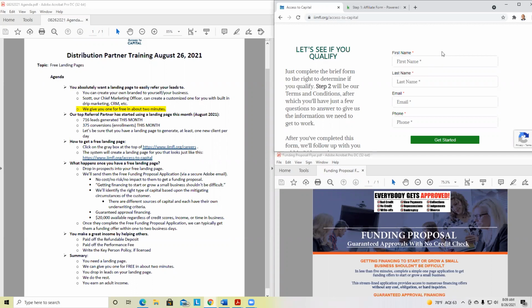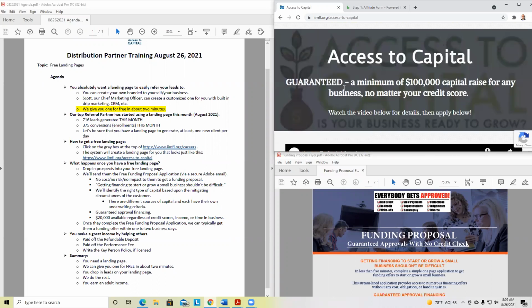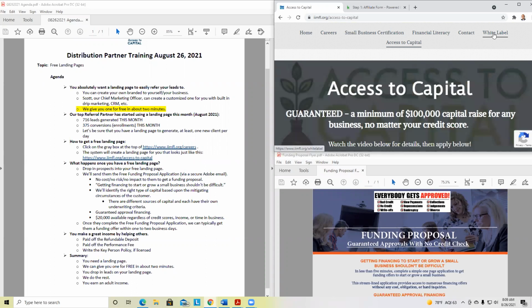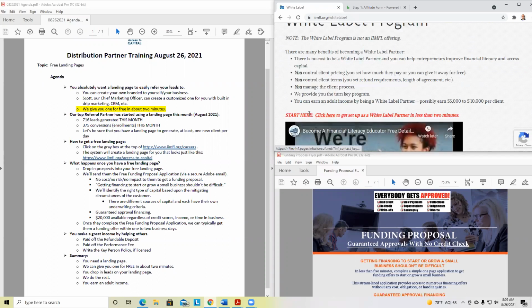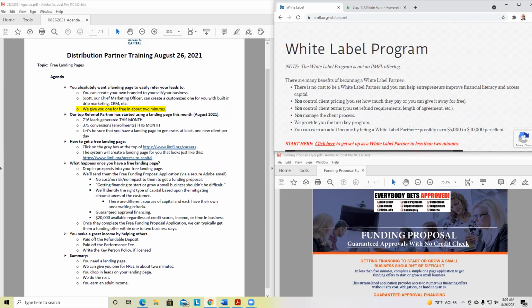So Barry's asking a good question. So remember, there are different roles. If you want to be a white label partner, it's free and easy to become a white label partner. You click on this red tab here on the white label page. And then at that point, as a white label partner, you're in control. It's your branding, your pricing, your terms.